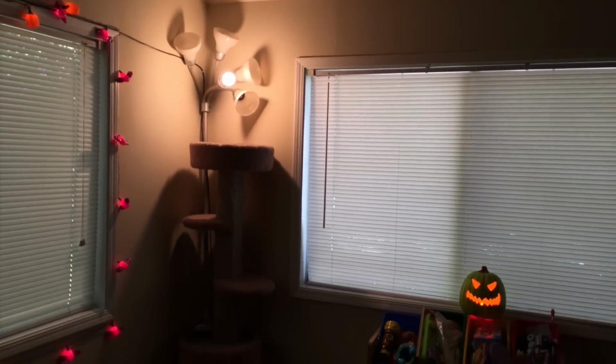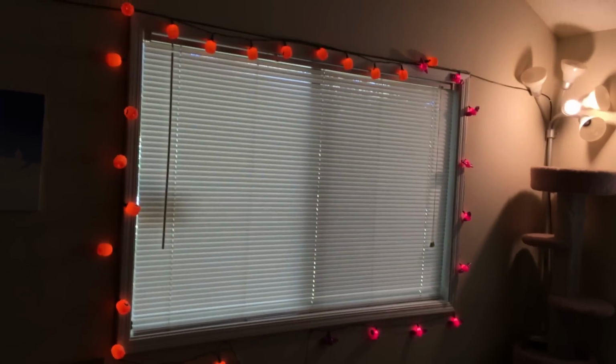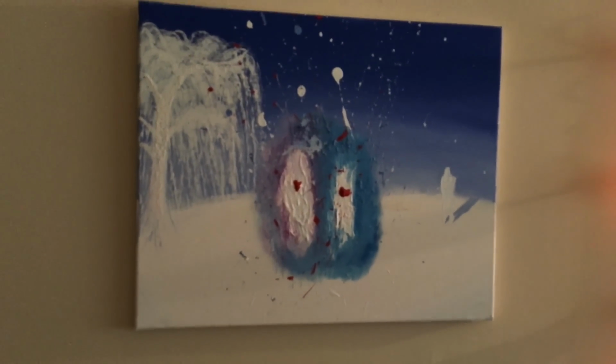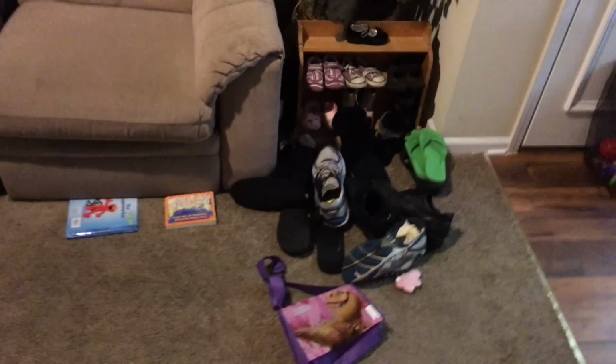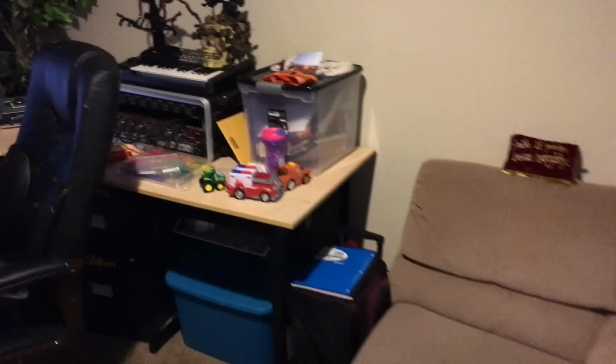Recognize that light? Halloween window. There's another one of my favorite pictures. My brother did this. It's pretty cool. Alright. Moving on, kitty toys. Spooky stuff. Pile of shoes. Gotta love the trees in the house. Fake trees. Adds a nice touch. The bush mirror. This is my little studio right here.